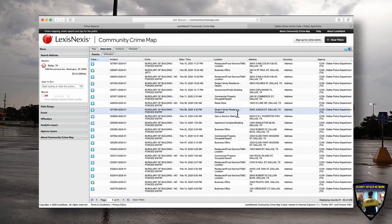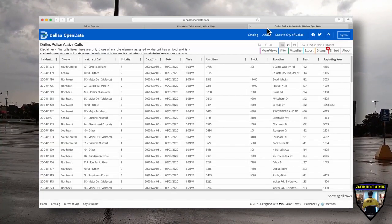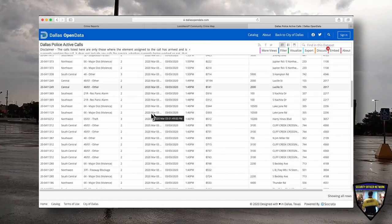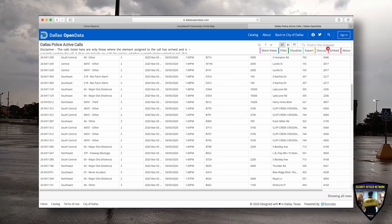We've just scratched the surface of what is available of Dallas public safety data. The department features other resources, including an amazing active open call data set that shows the status of calls as they are received. But these more advanced strategies will have to wait for a future video.